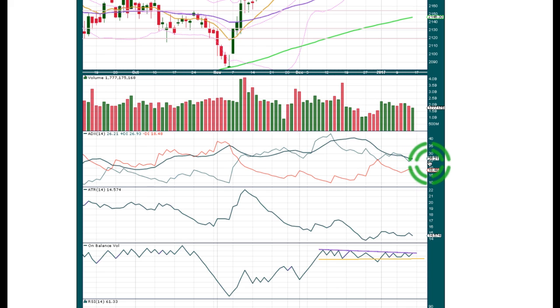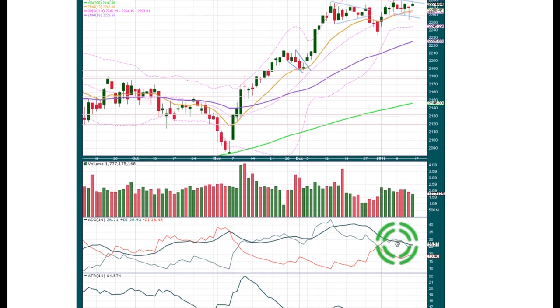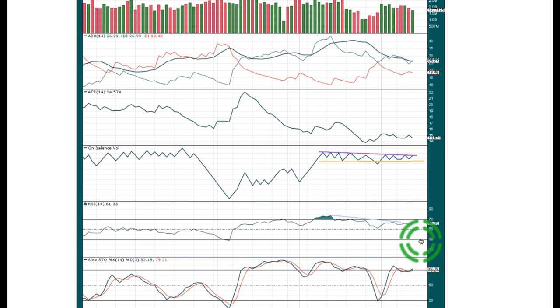At the daily chart level, ADX tells us the market's consolidating. The black ADX line is moving down. That's exactly what price is doing. It's consolidating, so no surprises there. ATR is flat. Again, that supports the idea of a consolidation. On balance volume may be useful here.